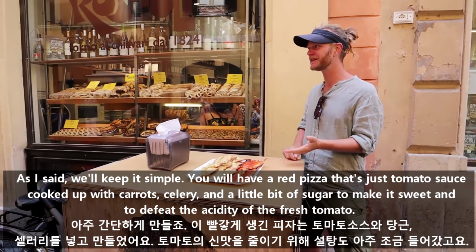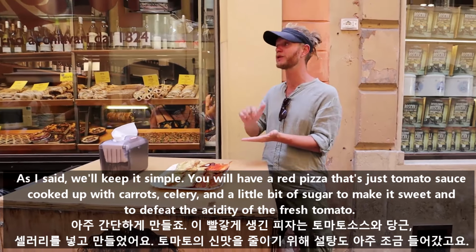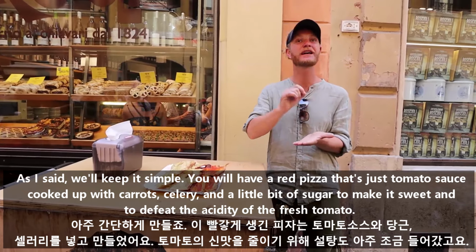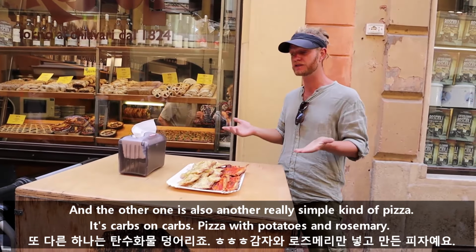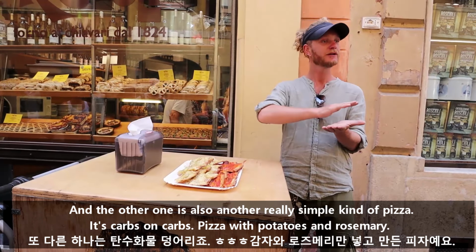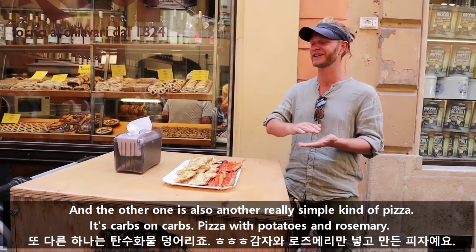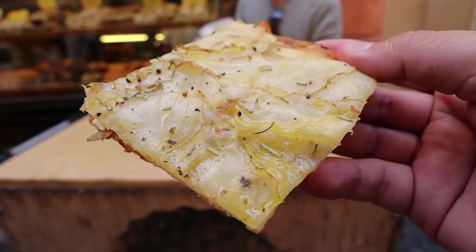As I said, we'll keep it simple. You'll have a red pizza, so it's just a tomato sauce cooked up with carrots and celery and a tiny bit of sugar to make it sweet and to defeat the acidity of the fresh tomatoes. And the other one is also another really simple kind of pizza, carbs on carbs. Pizza dough with potatoes and rosemary, all right? That's it. See, I told you.